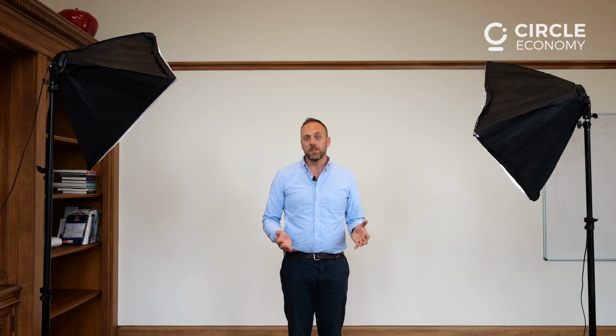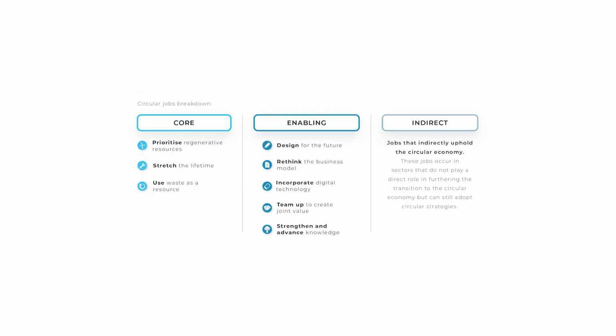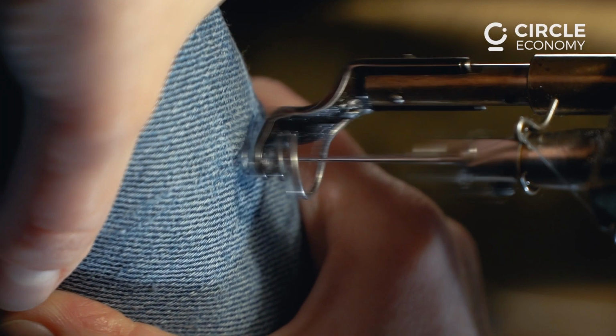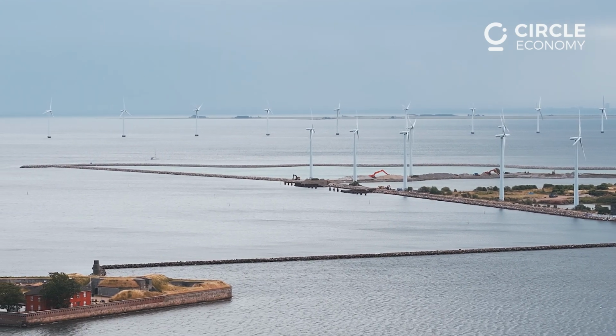In addition to calculating the circularity metric of Denmark, what we've also done is a jobs baseline analysis. What this really does is look across the Danish labor market and really look at what jobs are contributing to the circular economy as core activities, indirect activities, and enabling activities. What we found is that over 9.5% of jobs in Denmark are circular. A lot of this has to do with the direct activities of repair and remanufacturing, but also significantly more in terms of utilizing digital technologies, renewable energy, to create circular solutions.